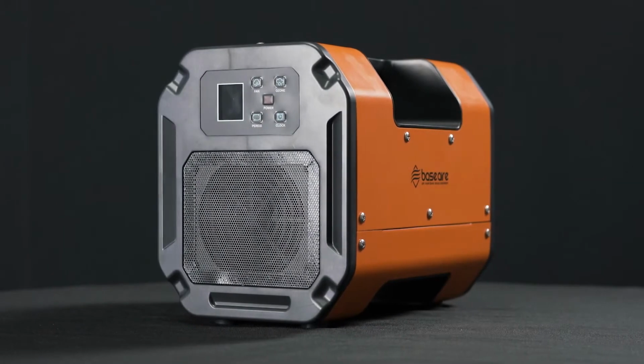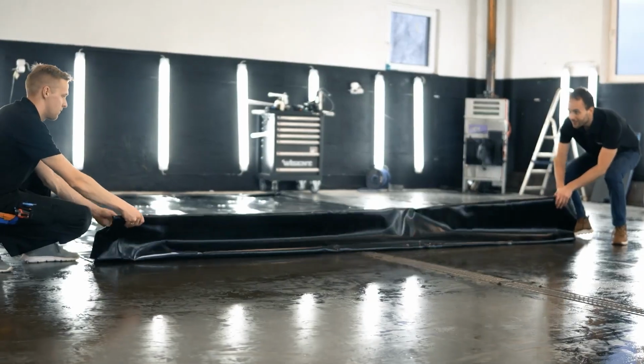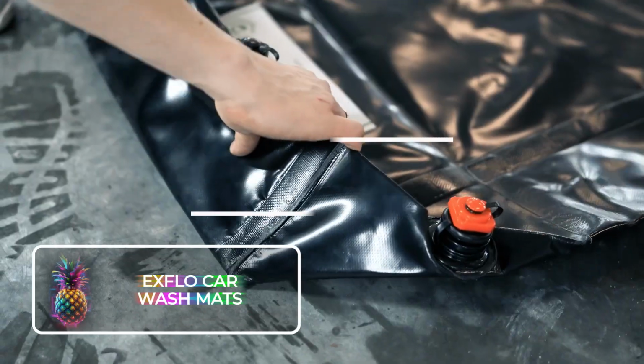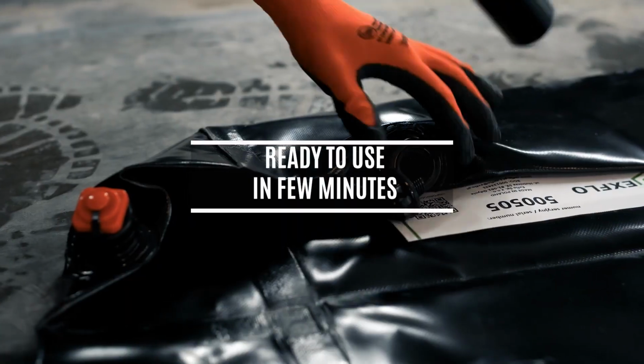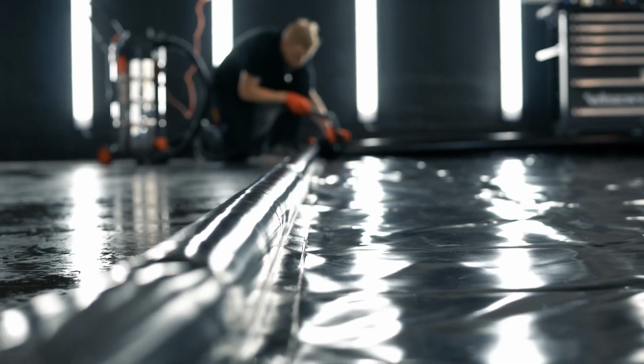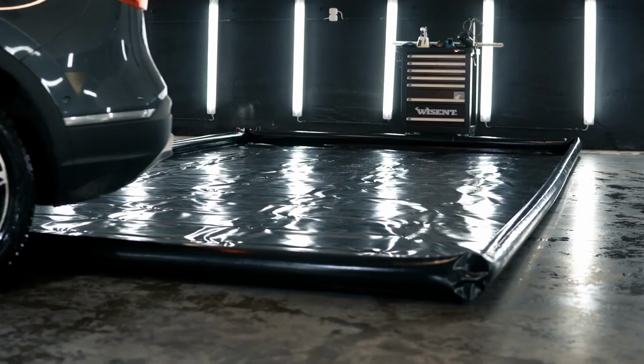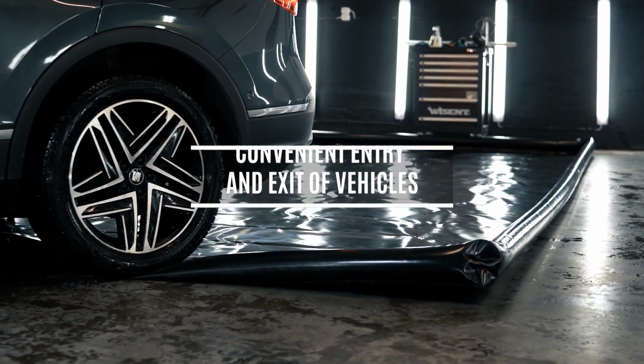Exflo car wash mats. Modern environmental concerns are a priority for many professionals, and since it is now against regulations to dump your detergent contaminated water, this makes washing your car a slight challenge. But rest assured, the Exflo car wash mat is the answer.